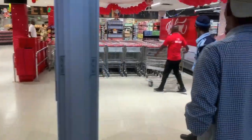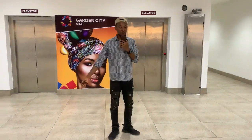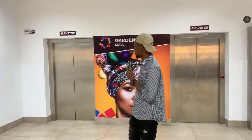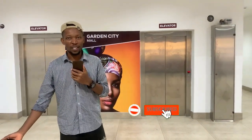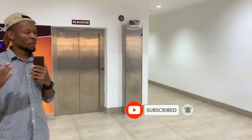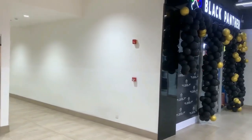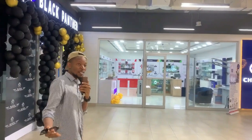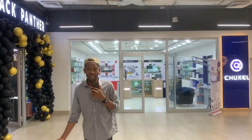All right. So here we are on the first floor of the new Port-Harcourt Mall, and it's very interesting how beautiful this place could be. This is more of a garden city mall, and you could see that shops are everywhere here, and everywhere seems to be very beautified. And it's Christmas, everyone is enjoying their Christmas.